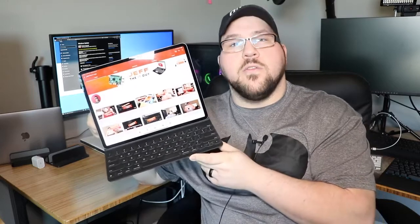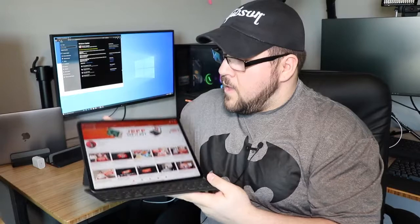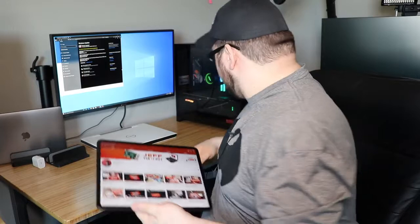And so we're not going to use this with the smart keyboard because like I said, it's a piece of junk. So let's set this up right, the way that it should be used. Well, let's go ahead and take off this piece of junk here. We'll just throw it over there in the corner.